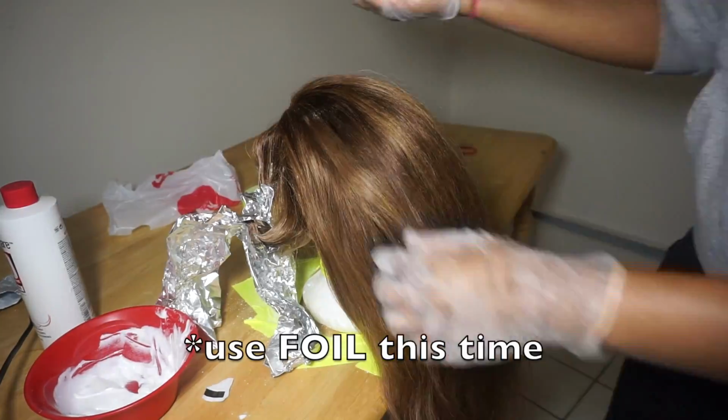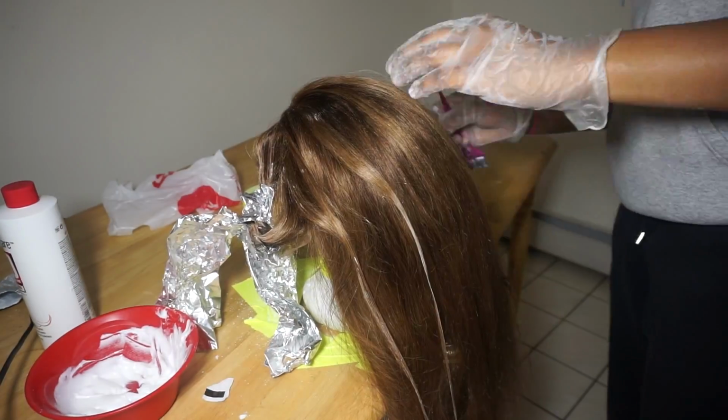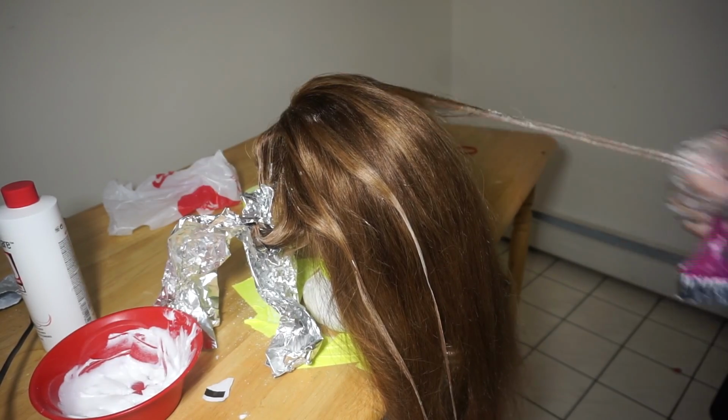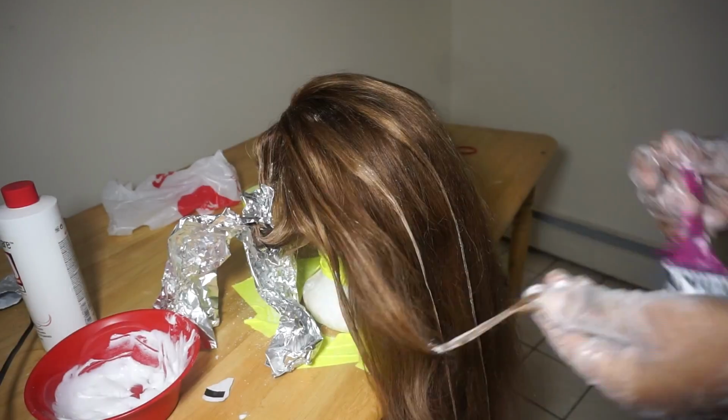And then I decided to use bleach this time because I feel like the second time around it didn't really affect the color of the hair. I saw the effects a little bit, but I think because I didn't use foil, it didn't come out as poppin' as it was supposed to.